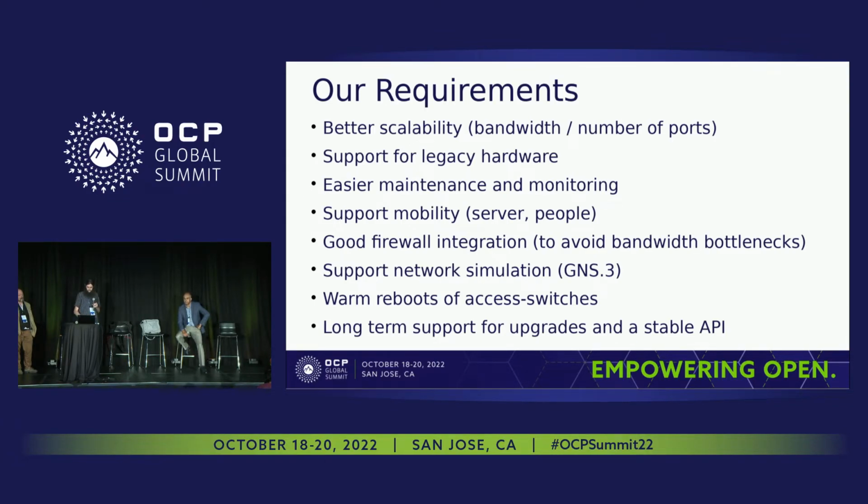And that's more or less a recap of what we already talked about. We also need better maintenance and monitoring, and are quite sure that that will work well. And also long-term support, because our new network, like the old one, likely lasts us for 10 years or something. So at least that's what we hope for.